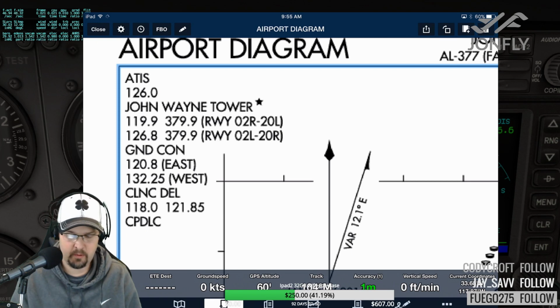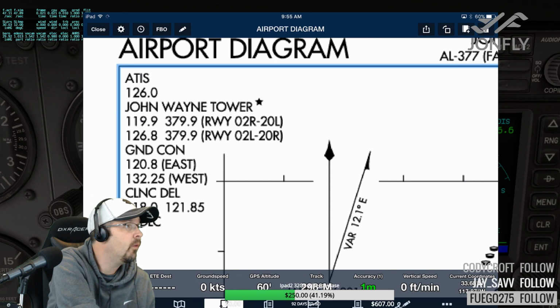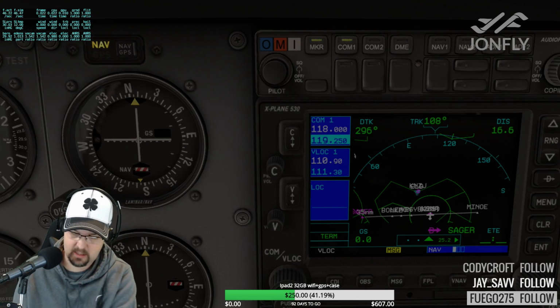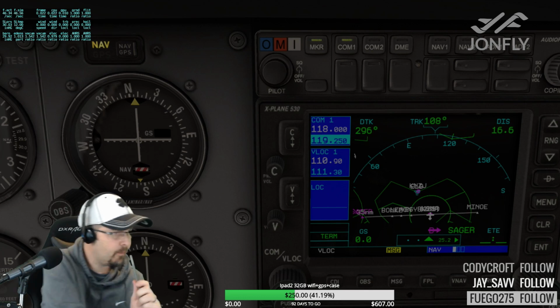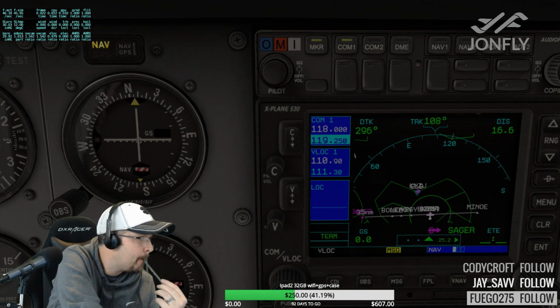I could call John Wayne Clearance right now. John Wayne Clearance, November 664 Sierra Tango. We just have the departure, thermal transition, then Blythe, then direct for now. All right, Gulfstream 664 Sierra Tango, what we have here is a J169 Blythe, then the Hydra 1 arrival. So that is included in your clearance. Okay, perfect. We'll put that in: J169 to Blythe, then Hydra 1 to Phoenix, 64 Sierra Tango. Thank you.